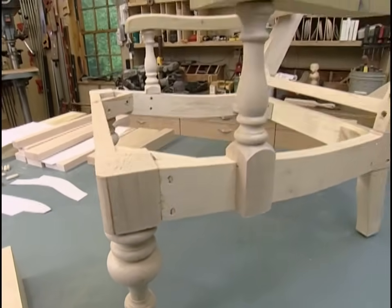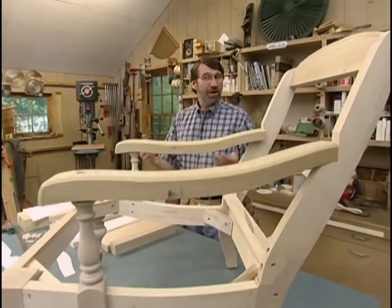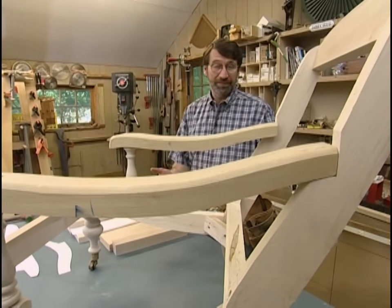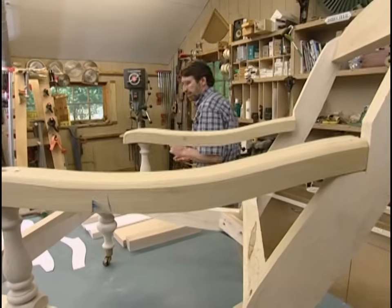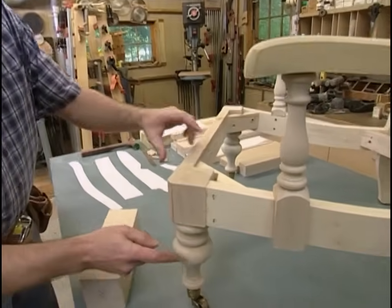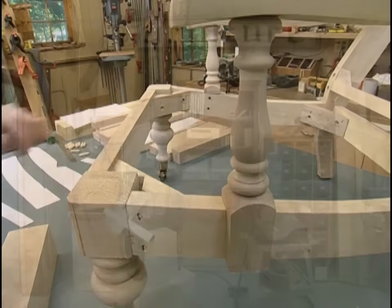Now, there will be a measured drawing for the cigar chair, which will have a materials list and all the parts and accessories that you're going to need to complete it, as well as a source to get them. Now, the first thing that I want to work on today will be some of these turnings. This post, as it's known, and this stump.